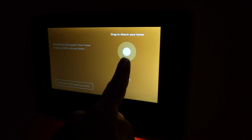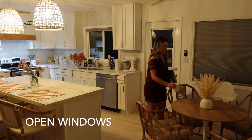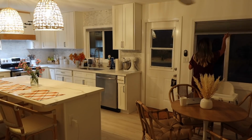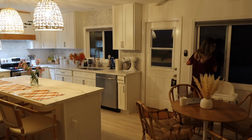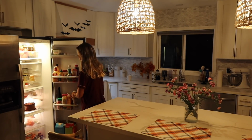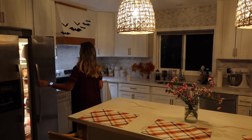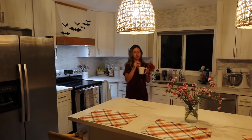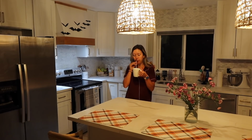Now I disarm our security system and open up the windows to let some cool air into our home. We don't have air conditioning, so it's nice to get some cool, fresh air in the house in the mornings. Depending on how much work I have to do in the morning, I will wake up a little bit earlier if I need to, but I try to catch up on all of my emails and have my schedule and to-do list ready for the day ahead so that I know exactly what I have to get done.